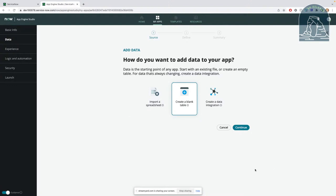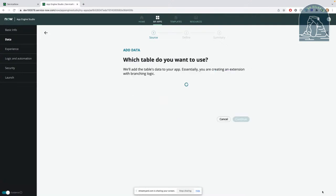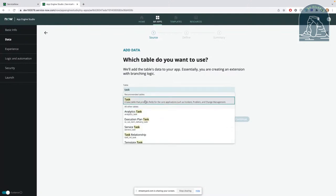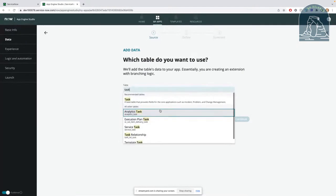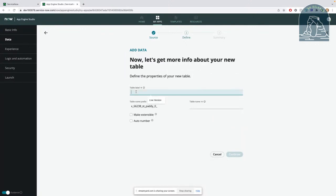I will also use this opportunity to show off another facet of Utah. Never mind, I fibbed a little bit there. We're going to create this from an extended table. We're going to do this off the task. There we go, that's what I wanted to call out. One of the Utah features is very small, so it's easily overlooked, but now the most common extended tables are at the top of the list, so you don't have to keep scrolling. Simple improvements, but a very nice quality of life. We'll just call this pest control request, and give it an auto number.